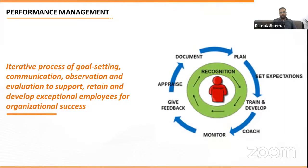Now, let us read more about performance management. Like you mentioned in the beginning of this session, it is an iterative process of goal setting, communication, observation, and evaluation to support, retain, and develop exceptional employees for organizational success. Now, it is an agreed notion, an agreed belief, that wars are won by soldiers. So for companies, the war, the competition, is won by the kind of manpower they have, the kind of talent they have, the kind of skill pool they have. And to maintain, support, and retain such a pool, they need a system which is called, again, the performance management system.